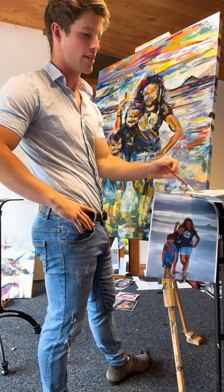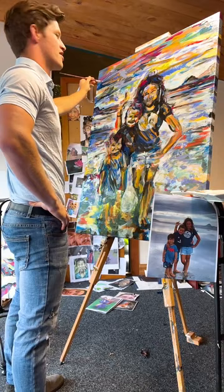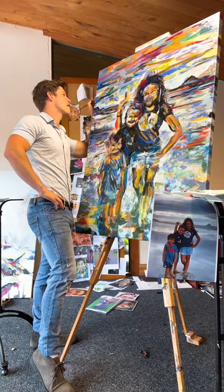I'm adding a bit of the transparent gel to this bit of acrylic. It's going to go down thick, but we won't be able to see through it. Just that little bit. Just a teeny tiny little bit. There we go.